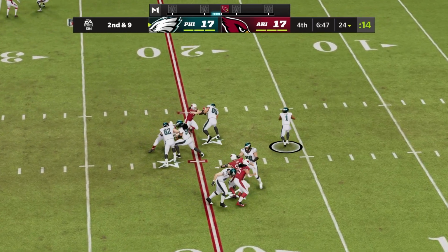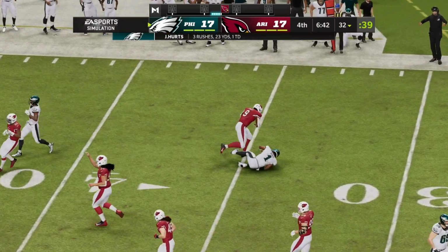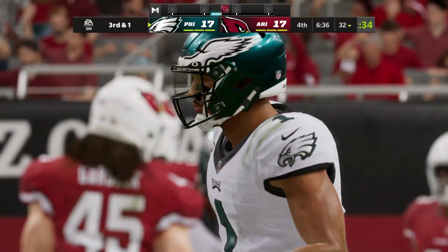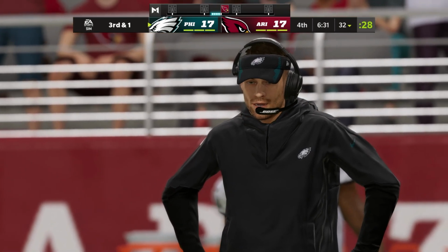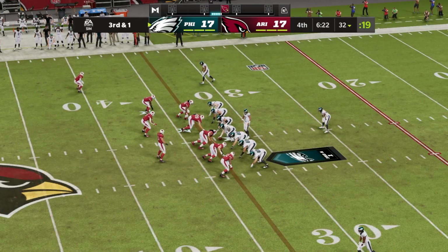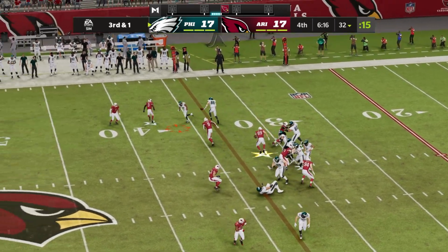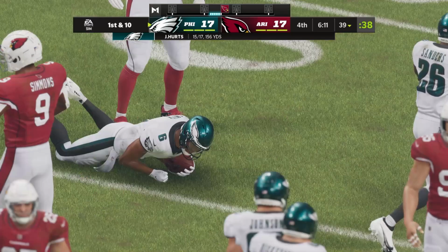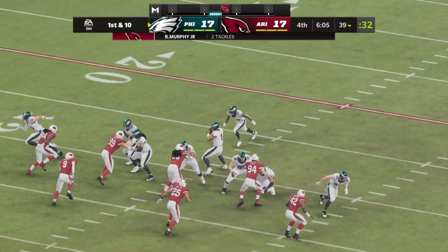On 2nd and 9, Hurts. Flushed out right, and he'll slide to a halt here, still a little shy of the 1st down marker. He turned that into a nice gain, gets him 8 yards closer for 3rd down. Throwing is Hurts. It's caught on the right side at Smith. And he is going to have an Eagles 1st down as they're able to convert by plenty there on 3rd and 1.